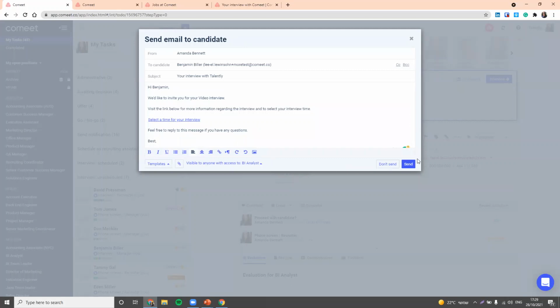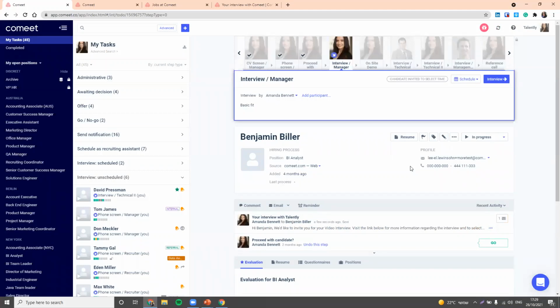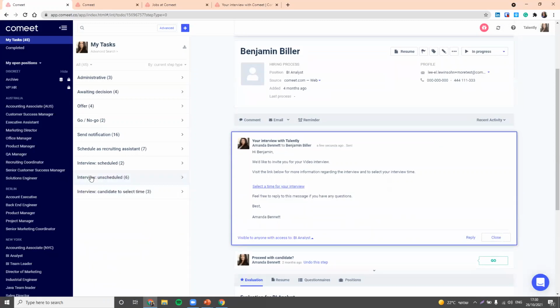When we're done, ready to send it out to the candidate, all we need to do is click send, and a few things will open up in Comeet. So first of all, there will be a new badge next to the scheduling. So now you know that even though this interview hasn't been scheduled, anyone who takes a look at this candidate card can see that they have received an invitation to select their own time. Over here in the candidate history, we'll be able to see the email that is documented that it was sent. And we have now a new task in our task screen called interview candidate to select time. And this is basically a list of all of the candidates that I've sent out an invitation, giving them the option to choose a time for their interview that suits them.